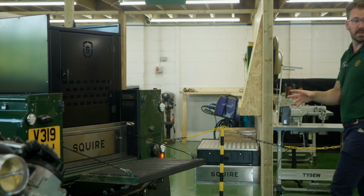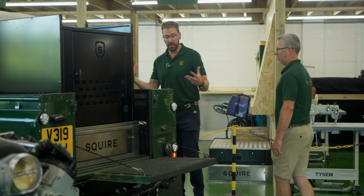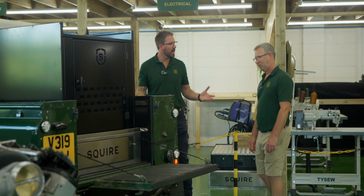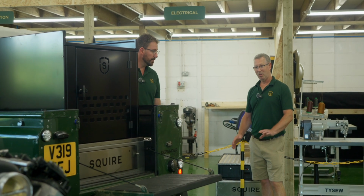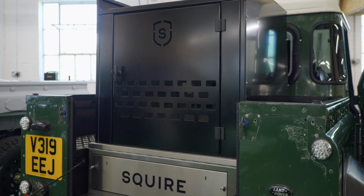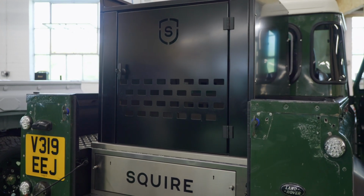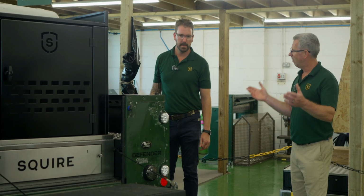So here's a really interesting build, isn't it, Stu? And this epitomises Squire Editions in respect of how we do such a variation of builds. Outside staying pretty much the same. Staying just the same, as it is. We're not touching it. The only thing we've done, the doors were pretty rotten, weren't they? Oh, of course. We put a pair of new doors on it, painted them to match, but other than that, outwardly it's going to look exactly the same.